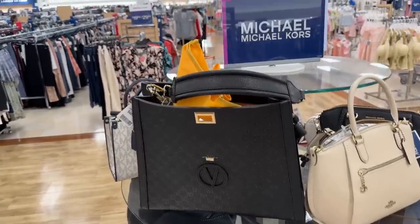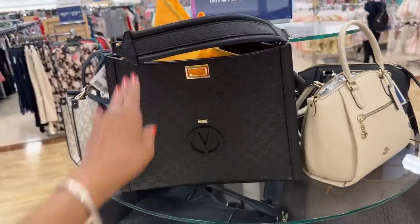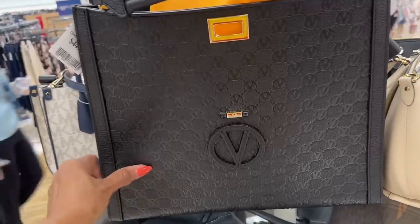So look, I see another Valentino. This is a large tote. See? Do you see this?